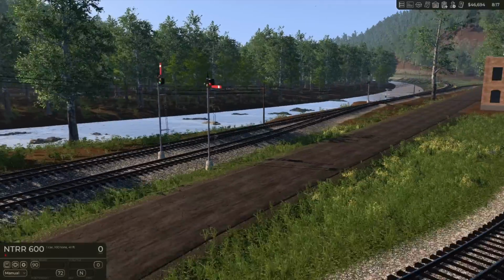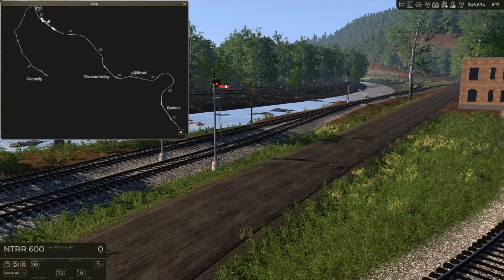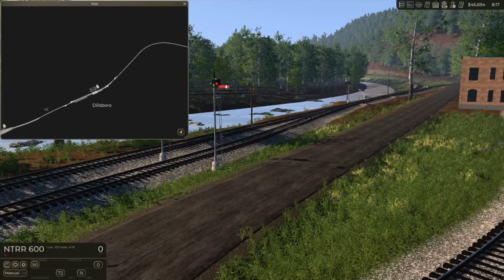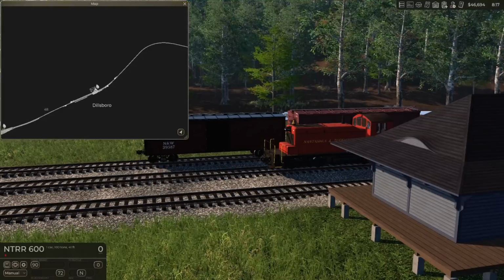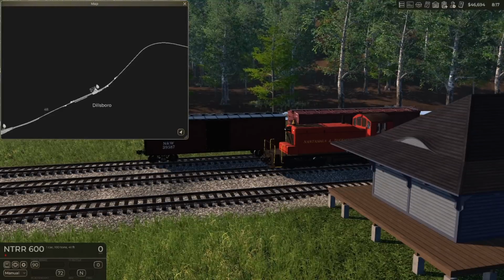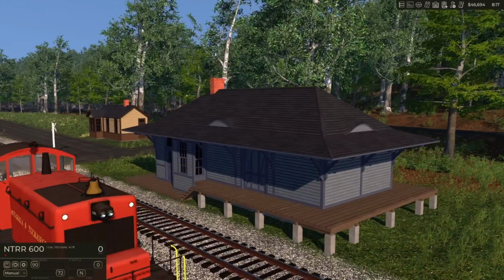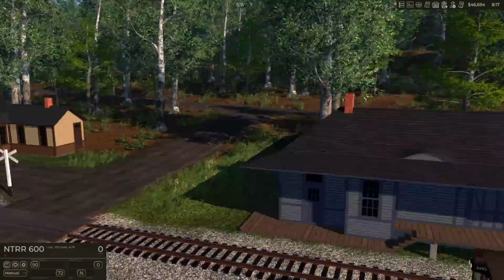But we got that building, so let's go look at the next place. So it's Whittier and Dillsboro. We'll go down here to the map. We'll do the Control-T shuffle. And we were actually just here a moment ago, and you probably saw it for yourself, but I forgot to mention it. This is the other one here, which is probably, again, a freight house. It definitely looks like an old freight house.